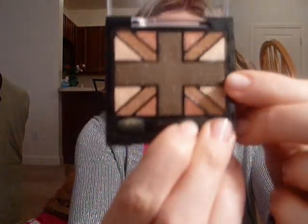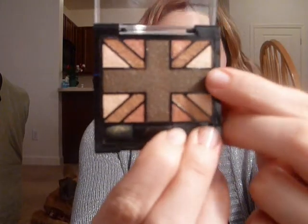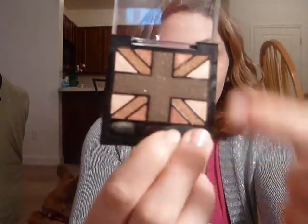So I don't know. They have this dark brown as the main color, and then all the lighter colors around it are in the little bitty parts. You would think you would want a more medium to light shade be the biggest, so you can use it all over your eye, and then use the darker in the smaller ones. But that's just my opinion.